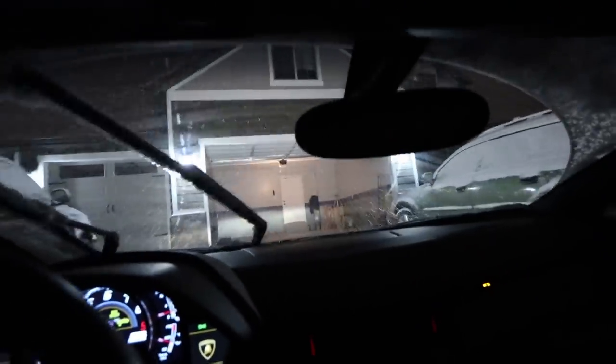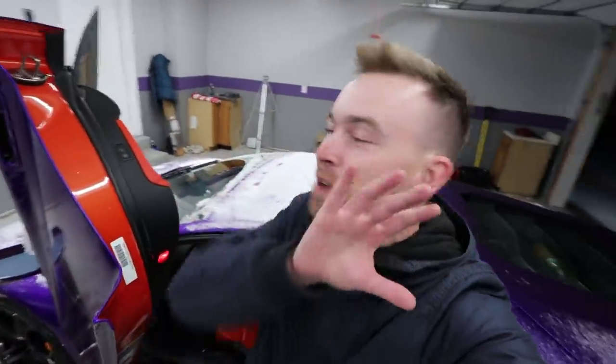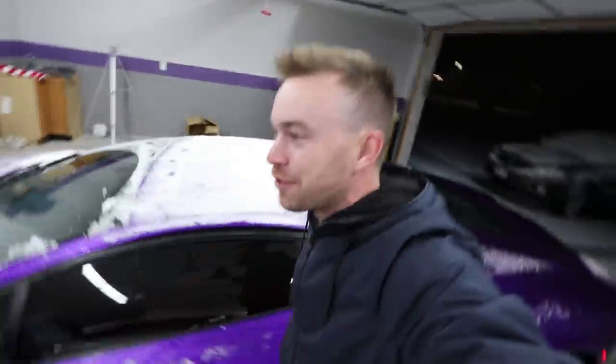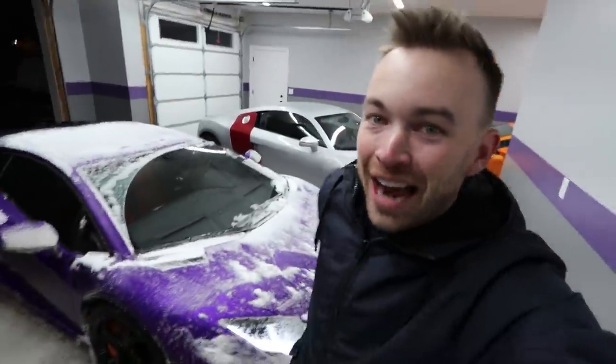Incredibly good news. We made it home and the Aventador is not in the ditch. We did it. I think it's safe to say I had more fun today driving the Aventador than any other day. This car is not a garage queen. If you want to buy a car and look at it, that's fine. But that is not for me.